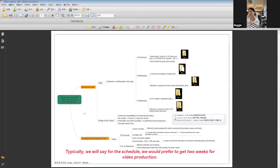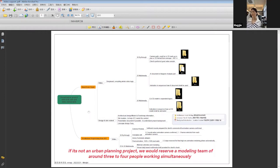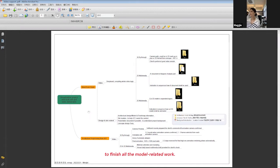Typically for the schedule, we prefer to get 2 weeks for a video production. Internally we divide the video production into 3 main lines. The first one is the modeling work. If it's not an urban planning project, we reserve a modeling team of around 3 to 4 people working simultaneously to finish all the model-related work. The video part is divided into the 3D fly-through part, 2D multimedia, and 3D multimedia.